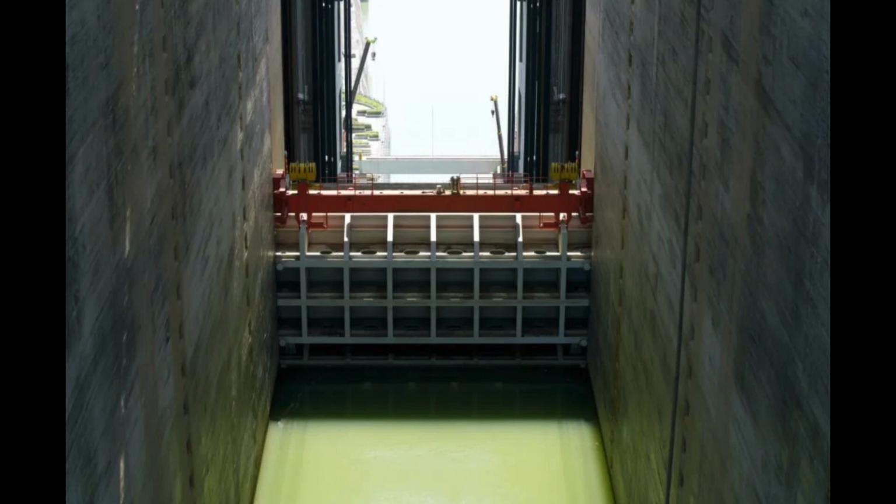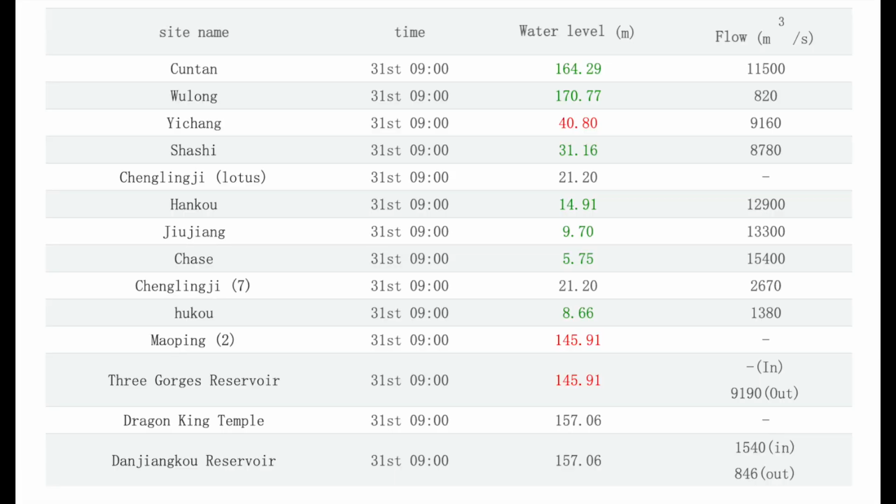As for the levels of the Three Gorges Reservoir, at the top end is Kutan, Chongqing at 164.29. That says that's gone down because it's in green. And the Three Gorges Reservoir says it's gone up, but it has by a couple of centimeters compared to a 24-hour period. There is no inflow, but the level is 145.91. Outflow is 9,100. The weather, well, this is what it looks like.